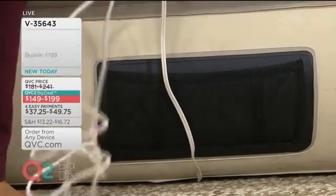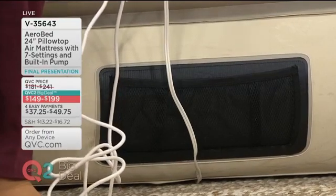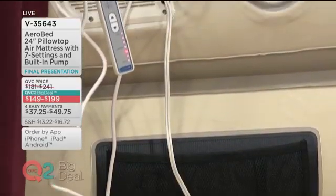Oh, I like that little packet right there. So when it inflates, how long does it take, did you say? This queen size takes about 4.5 minutes. The full takes about 4, and the twin takes about 3.